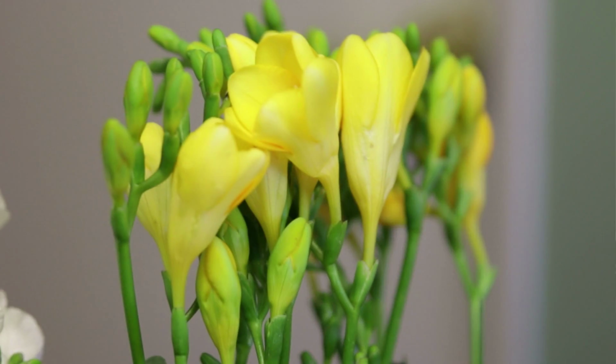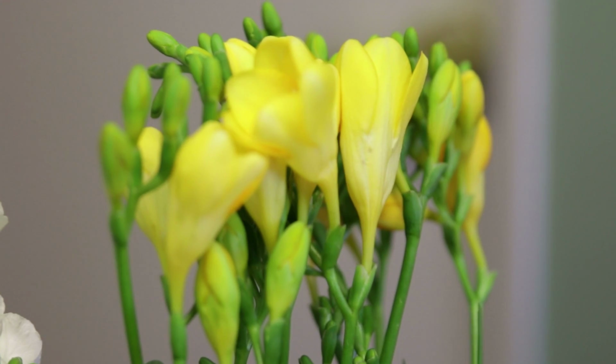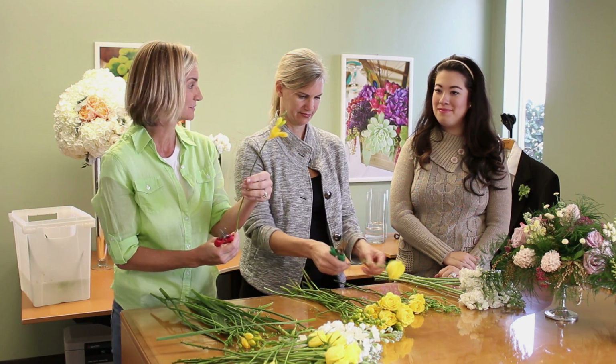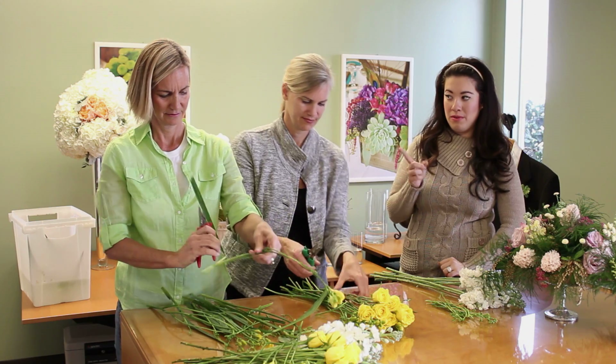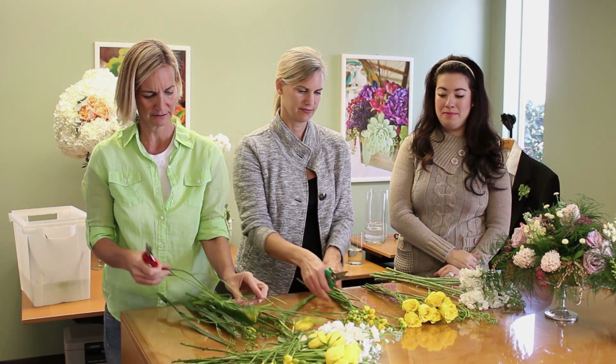Freesia, also, I'm working with right now, is a bulb flower. It is amazingly available year-round, but right now we're seeing it in just wonderful collections of colors, and it has a beautiful scent as well. So we like that as well. That is a more delicate flower though, correct? It is more delicate, but it holds up well in a bouquet.